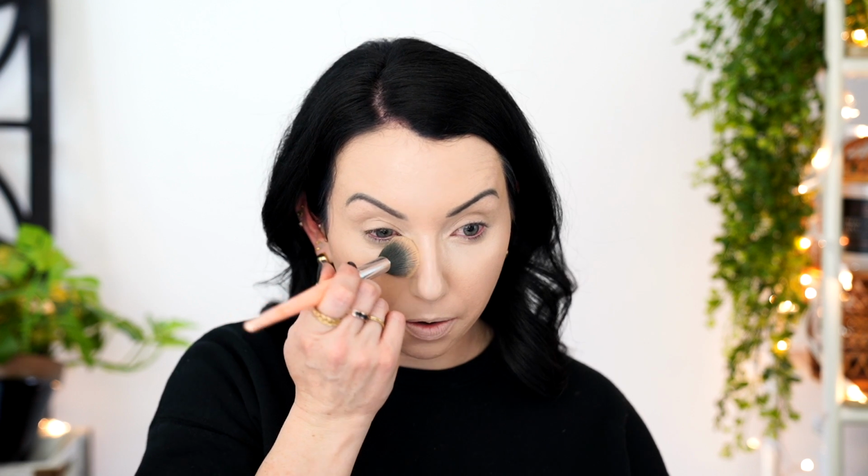I'm just setting my under eyes with some powder. So he used the Sephora Micro Smooth powder, which is one of my favorite face powders. I just tried to find it and I have no idea where it is, but instead I'm going to use the Wet n Wild pressed powder that is very similar to that one. I have a whole favorite powder video. I don't like setting my entire face, so I'm just going to set parts of it right here where I'm going to be blending stuff.